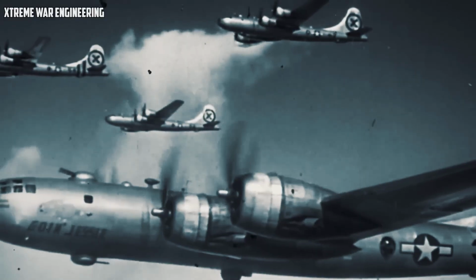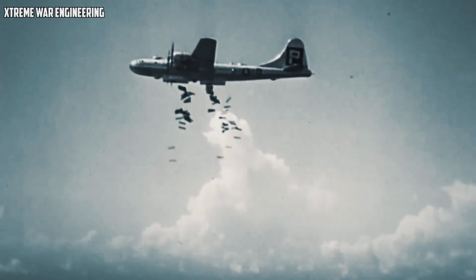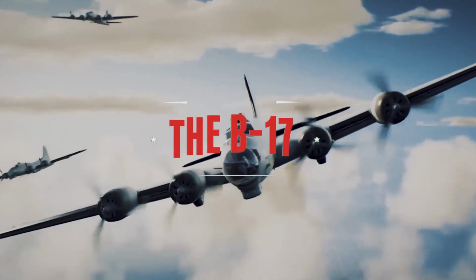Americans wanted precision in broad daylight. That meant meeting flak and fighters head-on. And for that task, they placed their faith in the B-17, a machine that would come to symbolize not just American air power, but the hope that the war could be won from the sky.